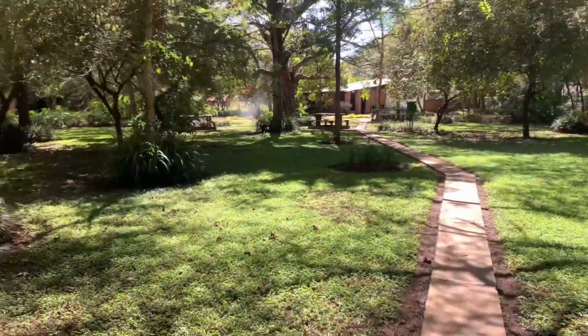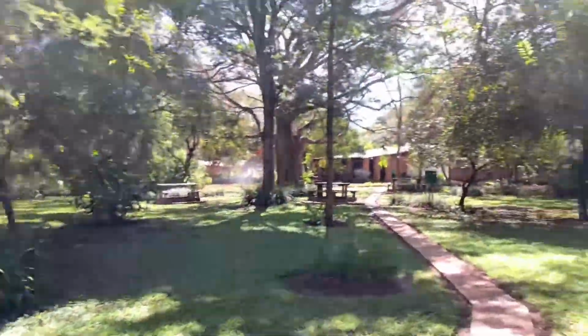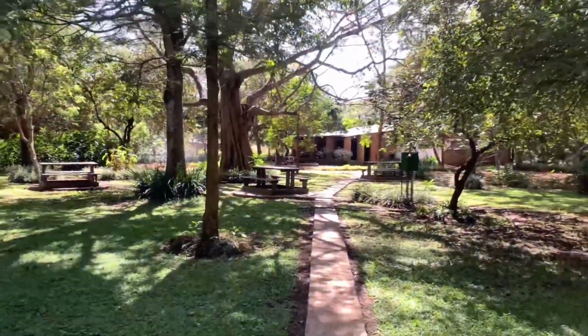So yeah, anyways, now let's go. Let me show you guys around this place. This place is so beautiful. Like, it's really nice. So yeah, let's take a walk around. So this is the place where you can chill with your friends. If you want an outdoor chill spot, this is it. As you guys can see, there are seats there and stuff like that. So yeah, this is how beautiful this place is.